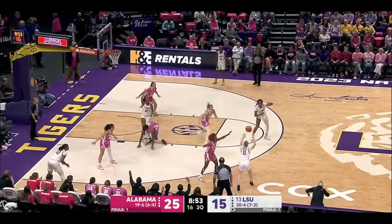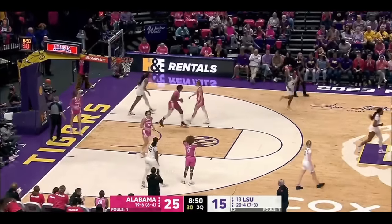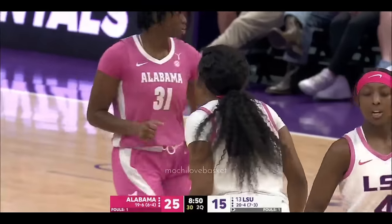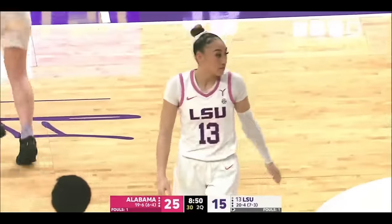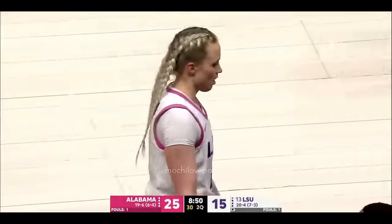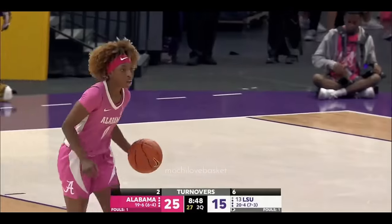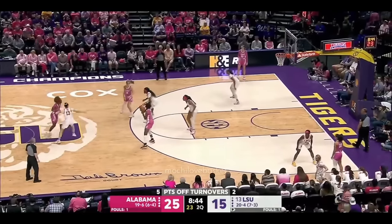And looking for Angel Reese. Morrow throws it up, but just a little too far out in front of her. It'll be turnover number 6 by LSU. Last Year Polo replaces Haley Van Lith. LSU's shooting just 28% from the field, because if they're not getting shots in the paint, they've turned the ball over.